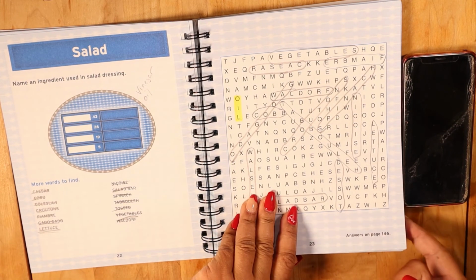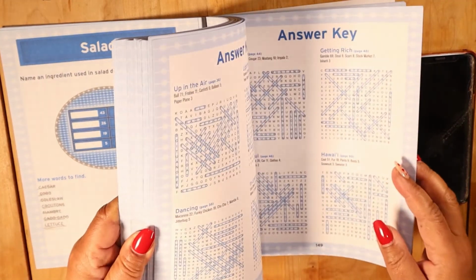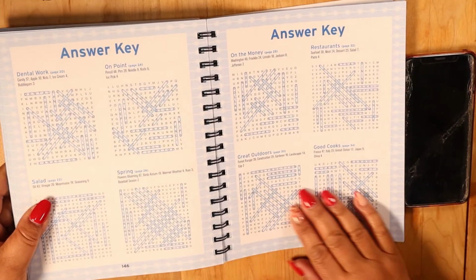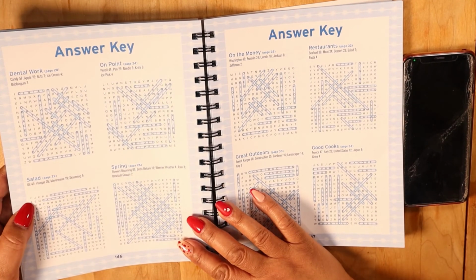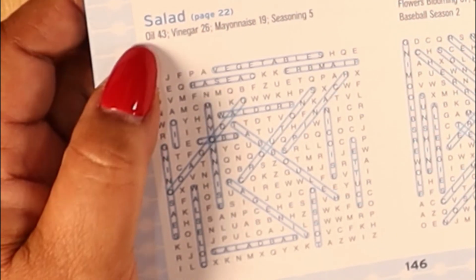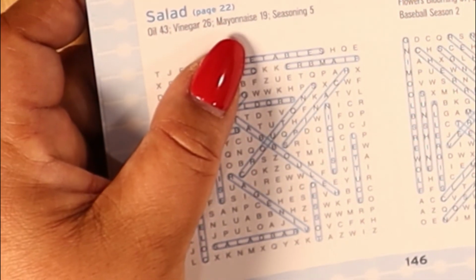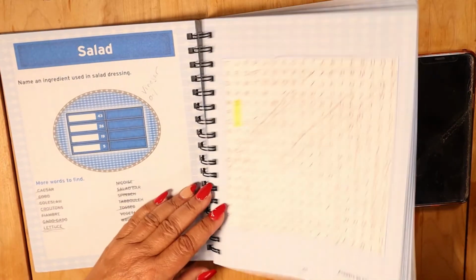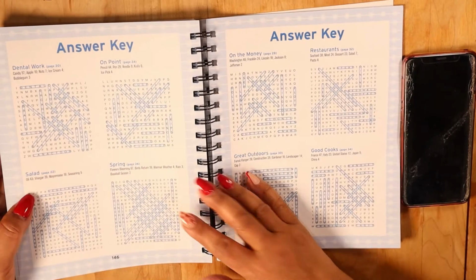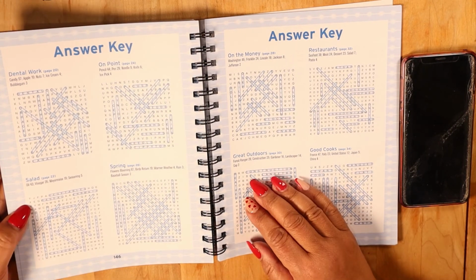Okay, so I'm going to page 146 because I don't want this video to be too long. Let's see. It's not on page 140. Oh, yeah, it's over here, huh? There we go. Okay, it's oil, vinegar, mayonnaise, and seasonings. So what do we have? Vinegar and oil, mayonnaise, and seasonings.